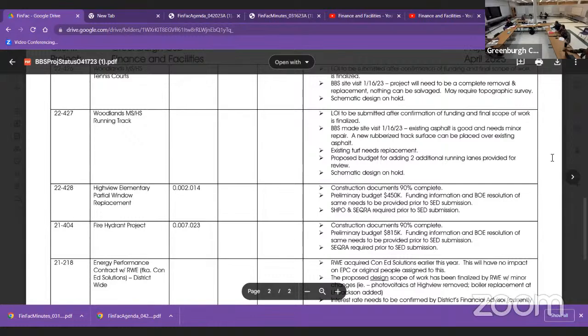What were the high and the low points of the estimate? That's what I'm trying to figure out. I believe it was 350 to 400,000, depending on drainage and fencing and other contingencies. A lot of it was the asbestos removal, the removal of everything. Okay, thank you.